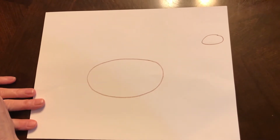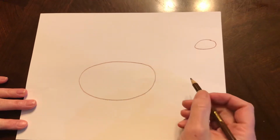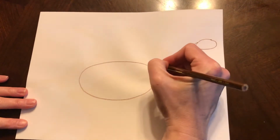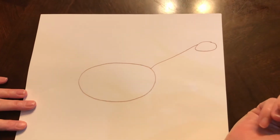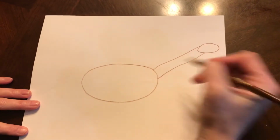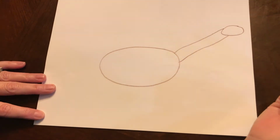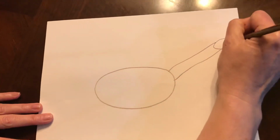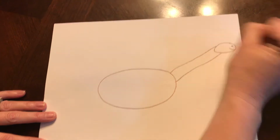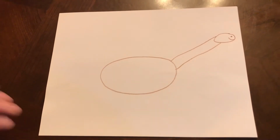The next thing we need to draw is his very long neck. So this is going to be easy. All you need to do is connect the head to the tummy, and then another line. And there is his neck. So we have his tummy and his neck. Let's give our Brontosaurus a face. I'm gonna draw one eyeball and one smile. He's going to be a happy one. So there's our Brontosaurus so far.